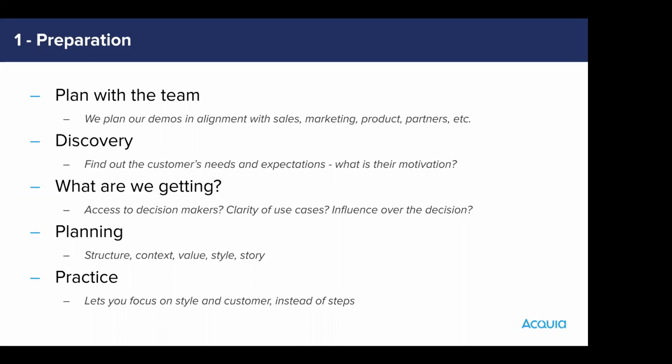General planning, we'll see this in the next few steps. That would be structure, or the context, identifying that value, the story that we're going to be telling, and then practice. So practice is something that we talk about a lot here. You may not know this, but we actually have some principal foundational demos that our SEs build all of our demos from, that have scripts and decks, and we actually have a certification process internally. Our SEs have to go through this process to certify that they know how to do this properly.